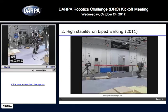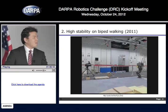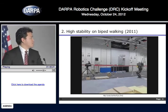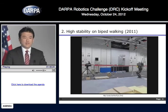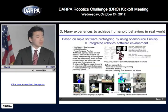Furthermore, the system can calculate very quickly on footstep planning. With footstep planning, the robot can find the most stable point, and the robot can move its legs so quickly with the power.